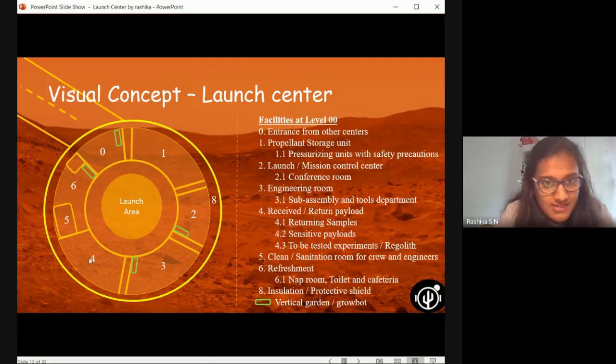Then the fourth room is for received payloads, or the payloads to be returned to the Earth. This is a very sensitive area, because if we have any extractions or results from the regolith that are to be researched in the main centers, any other engineering department, or mainly on the Earth, they should be properly sealed and very clean, with no contamination or foreign objects. Even tiny dust would matter a lot here.